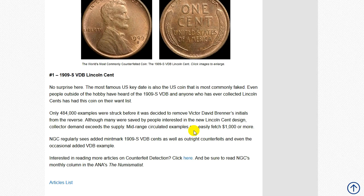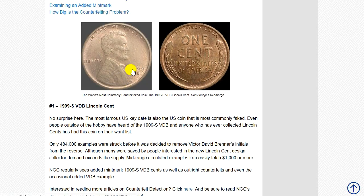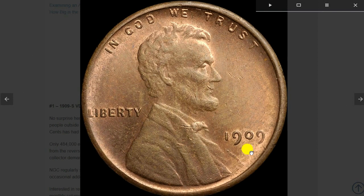Only 484,000 examples were struck before it was decided to remove Victor David Brenner's initials from the reverse. Although many were saved by people interested in the new Lincoln Cent design, collector demand exceeds that supply. Mid-range circulated examples can easily fetch $1,000 or more. NGC regularly sees added mint mark 1909 SVDB cents as well as outright counterfeits or even the occasional added VDB example. Interested in reading more, there's counterfeit detecting that I do have an article about it in Numismatist. So quite fascinating indeed. And so here we can see the added S, and it's pretty apparent there that it looks like it's added. Quite fascinating indeed.